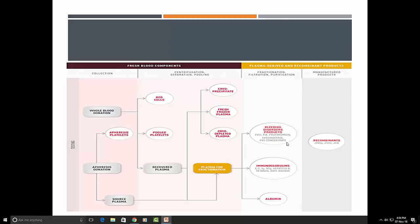Alright, so I put this picture in mainly to show you our collection methods here. So you've got apheresis, you can get platelets or plasma, and then you've got whole blood, and you can see that through centrifugation, separation and pooling you can get all of these products. I won't get into them just yet, but then there's this section over here, where it's not fresh, you can treat these materials, you can break them down, you can do a whole bunch of stuff, and you can get some very specific blood products from here, and that's great. It just means that there's a little bit more involved in getting these ones here.